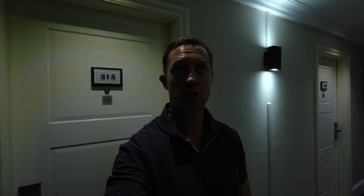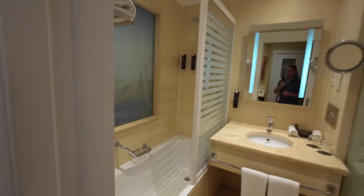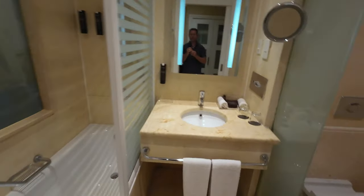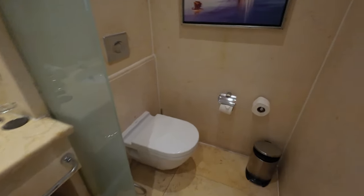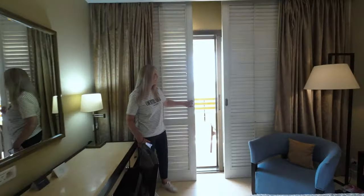Okay, we have arrived in the Steigenberger Hotel Luxor, and we're going to give you a room tour. And there's Chicken Head. Come immediately to the right, and there's the bathroom with the toilet. Little kitchenette area with some cups of tea. Into the main bed area, and we have a balcony that looks onto the Nile.